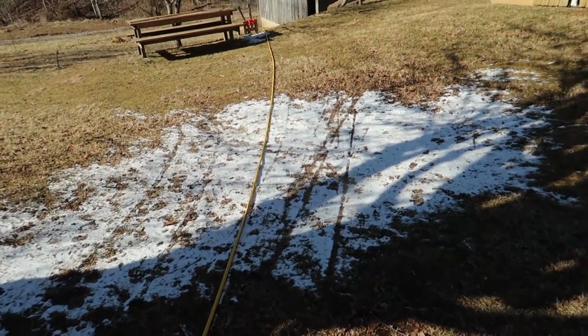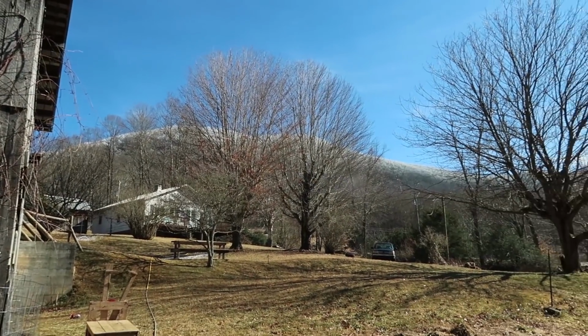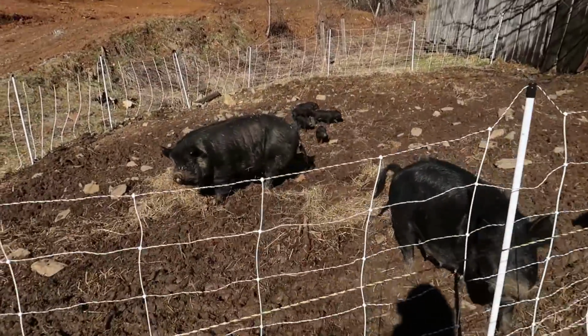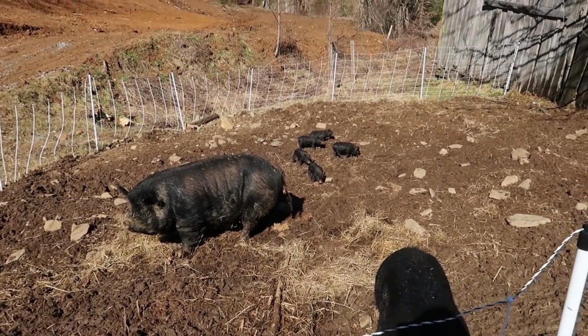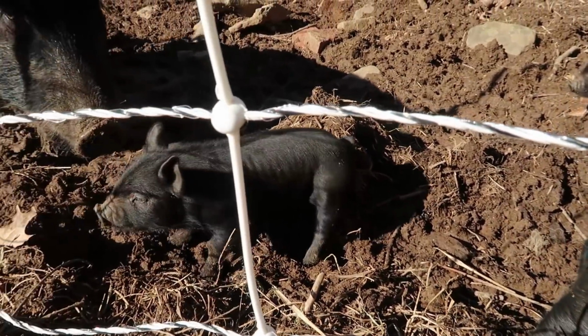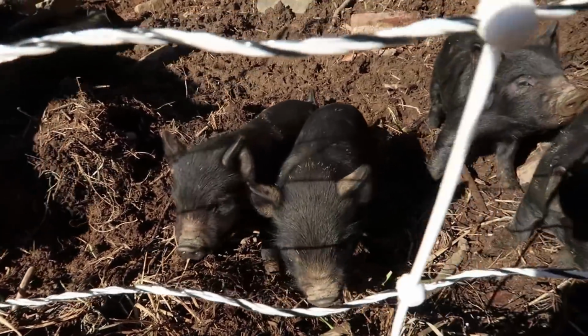It snowed again last night, and the mountaintop is rimmed with ice. Coming out to check on the animals. Mom and Dad are back together again. And the babies are all out here. Hey, little piggers. Little piggers, little piggers.